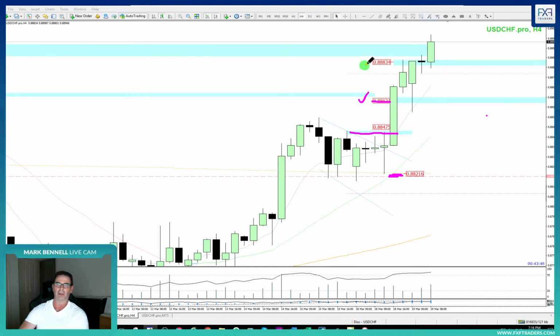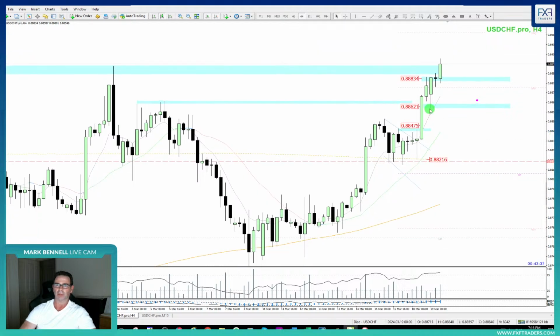So target 1, target 2 hit within 2 bars. Right, so it was a great trade. Hope a few of you got that. Some of you may still be in this.